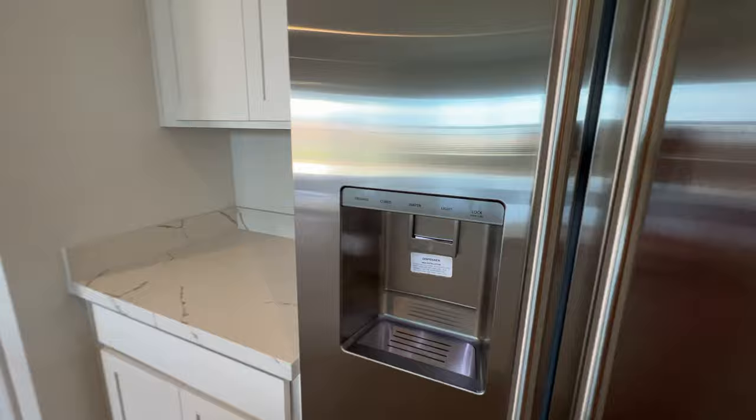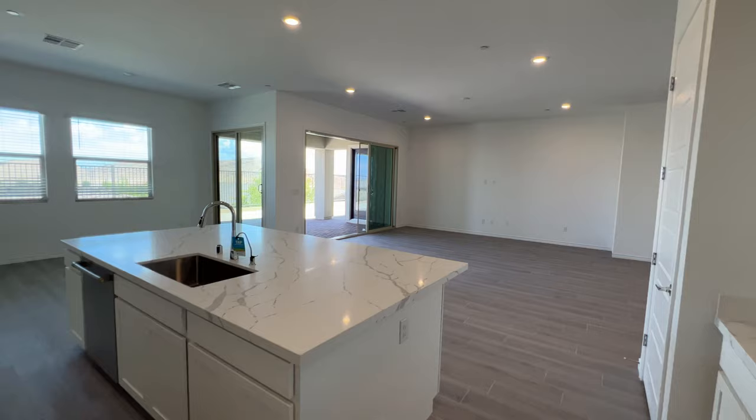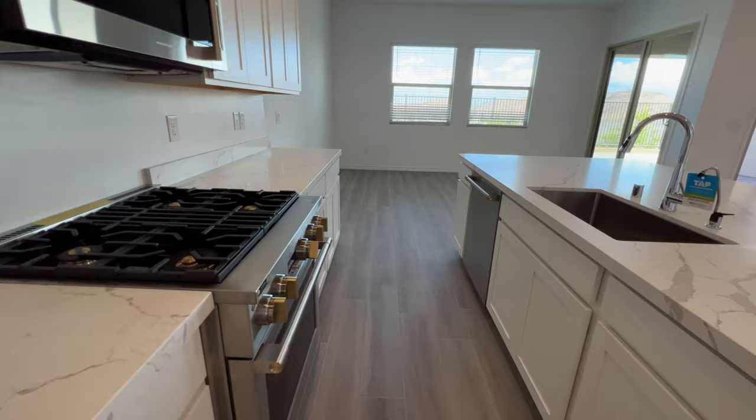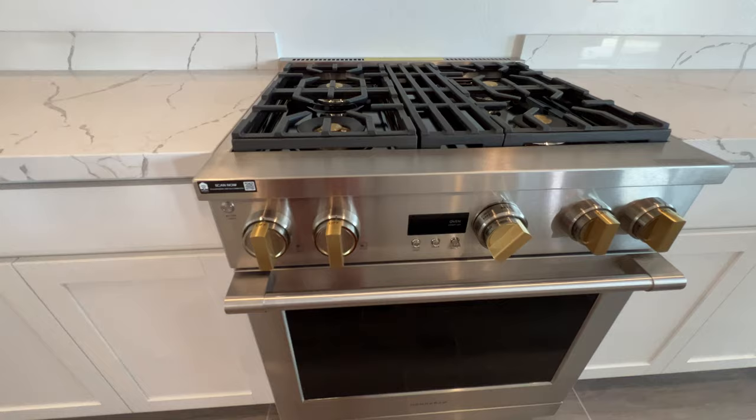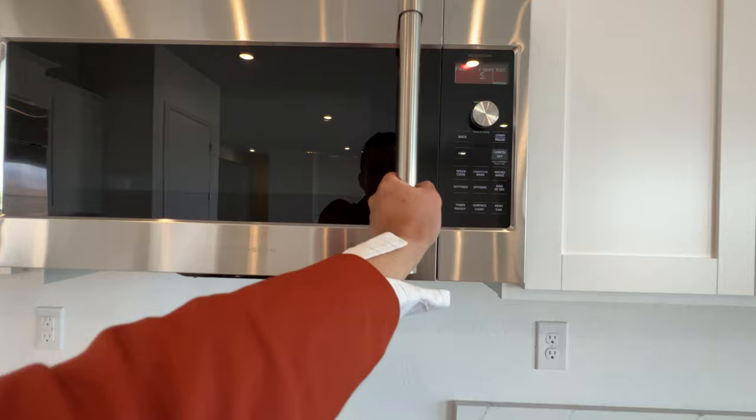Now, this one has crushed ice and water, right? So you can have a water dispenser there, and just make sure you put the filter there and you have fresh water. Now they're giving you this door with a golden knob. Usually I see a different color of knob, but they're giving you the golden knob. This is definitely vented, right? Yeah, it's vented. This is another Monogram, a Advantium.